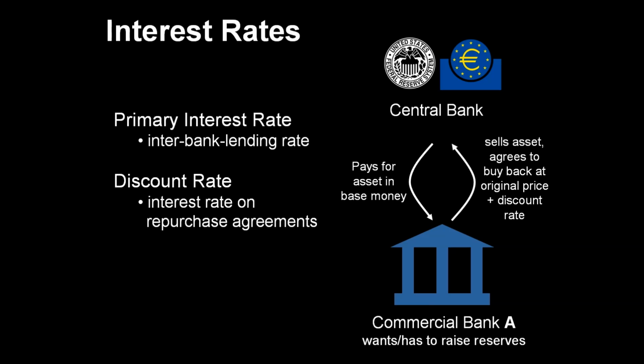To get additional reserves, Bank A sells some assets to the central bank, usually high-quality bonds, and pledges to buy them back later and for a higher price. So, it is somewhat like a secured loan, with the bond being the collateral. This is called a repurchase agreement, repo agreement in short. The higher price that Bank A has to pay when buying back the asset is set by the central bank. It is the original price plus the discount rate, adjusted for the duration of the agreement. Therefore, the discount rate is also sometimes called the repo rate.